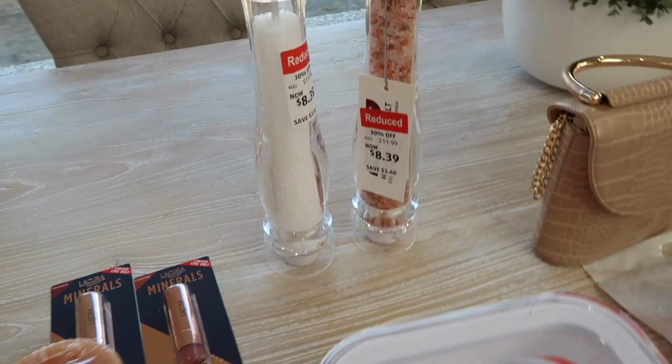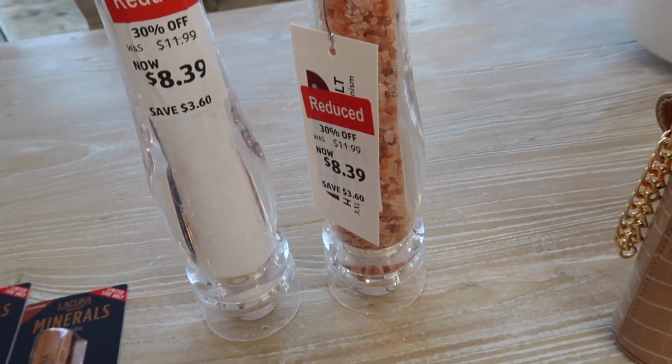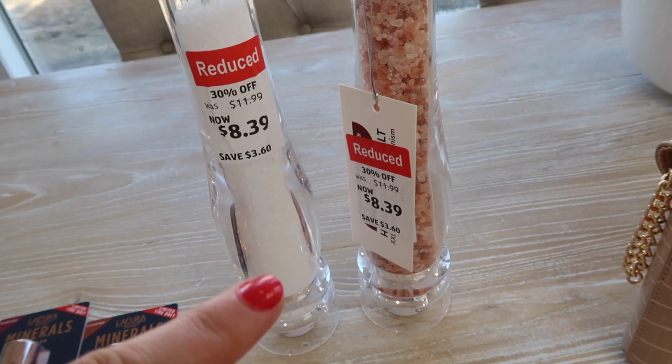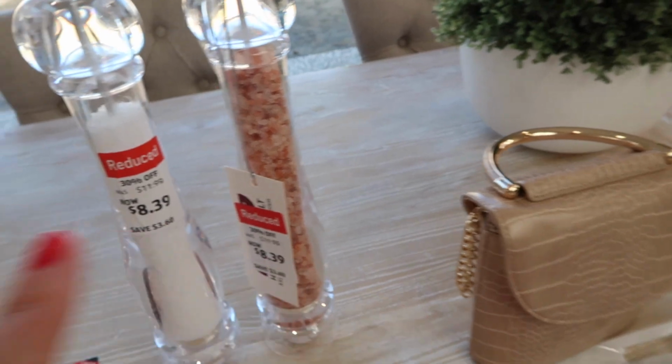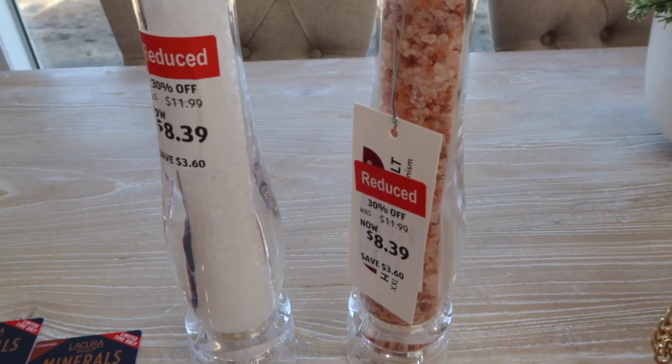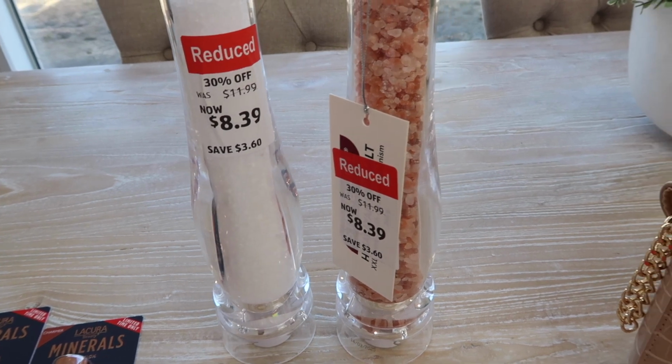And then moving on to Aldi, I grabbed these really gorgeous salt dispensers. So I'm going to empty one out and make it a pepper. And I want to leave them sitting on my dining table because they're so pretty. They were 30% off down to $8.39.